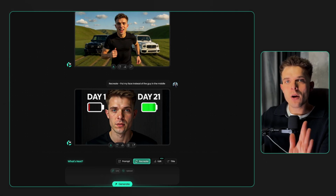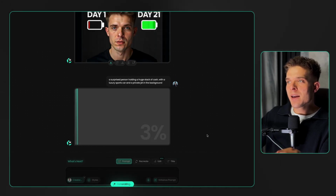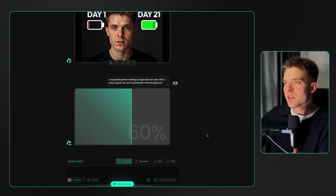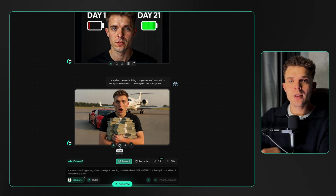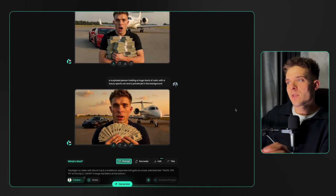Now, let me show you how prompt to thumbnail works. Once you've got your video topic, just describe the scene clearly in the prompt box. Click generate and the AI will whip up a thumbnail matching your idea, like a surprised person holding a huge stack of cash with a luxury sports car and a private jet in the background. You can even zoom in to see how perfectly it nailed your concept. And if you don't like the first version you got, no worries. Just hit redo and Pixels will create a new thumbnail using the same prompt. Often the next one looks even better.